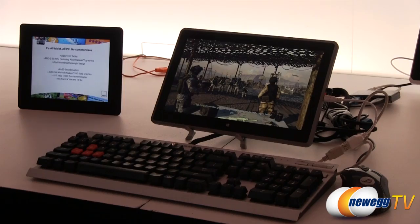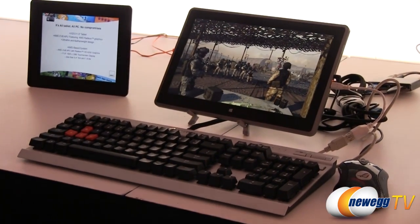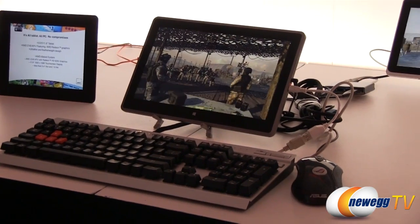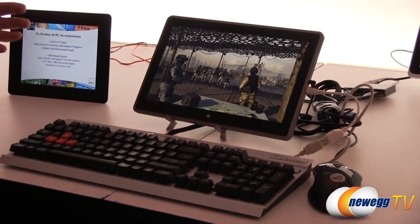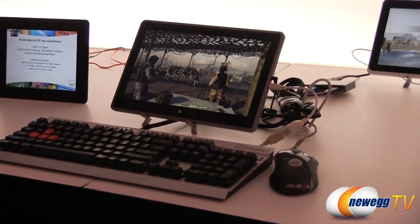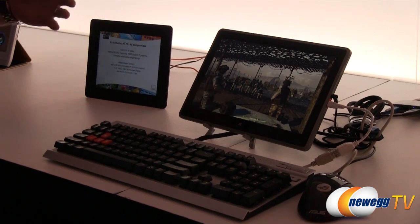What we're showing you here is one of my favorites, Modern Warfare 2, a game you would never think playable on a tablet. It is playing here with flawless frame rates, all kinds of texture details, shadows, dust, horizons, you name it, we've got it. You can play it on a tablet, so it's a wonderful experience. And in the background, you can see how our competition tries to think that they can play some games.